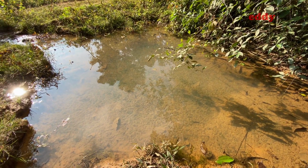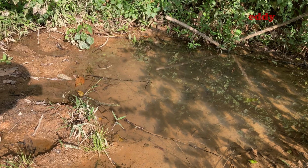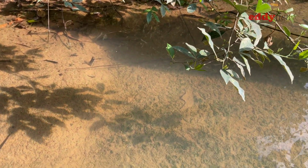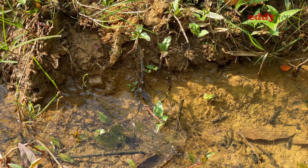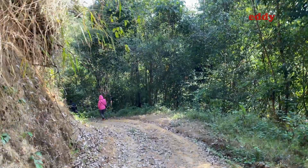Locally known as the Lengvah, the salamander is an endangered species and is more likely to be found during the monsoon season. The salamanders could be identified by their twack, twack, twack sound. Let's take a look down there, shall we?